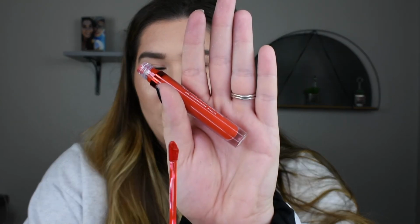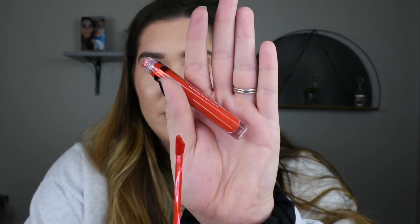So I'm gonna go ahead and try out this shade first. This is in the shade Clingy. It's like this beautiful fiery orange shade, and I don't really have any colors like this in my collection, so I'm super excited to try it out. But the doe foot applicator does look like a little chair, so I feel like that would be very comfortable on the lips, and it kind of has a nice shape to just fit your lips perfectly.